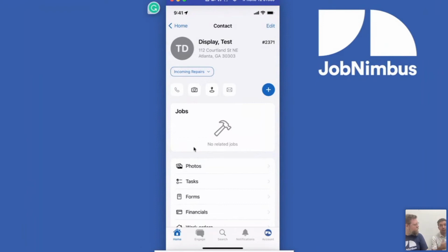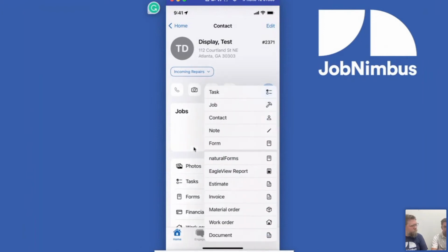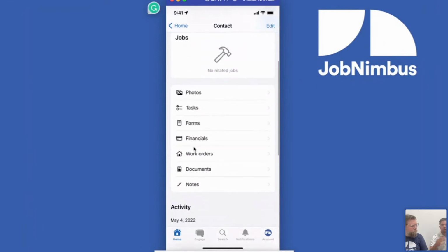Because if I'm being honest, there's actually a ton of stuff that you can do on this particular page, like a ton. You can collect payments if you're on a job. You can email, get directions to, take photos, call or text. And then you have this big menu right here where you can order an Eagle View report, forms, and there's all of this stuff here. So it's quite an interesting problem to tackle, but it is something that we need to tackle.